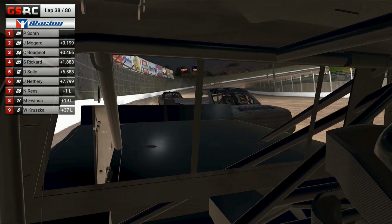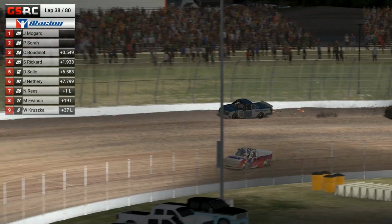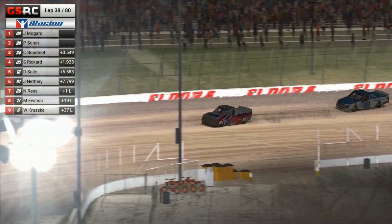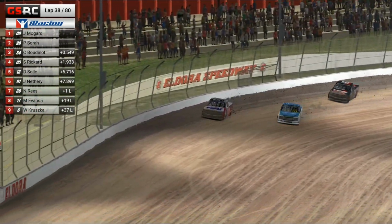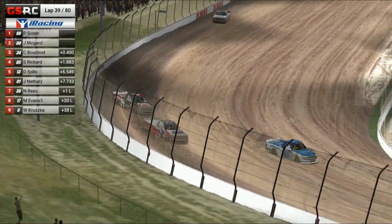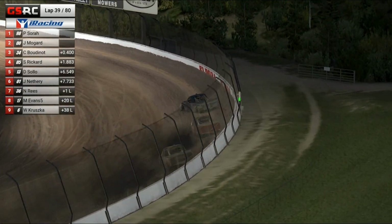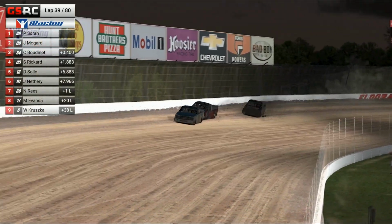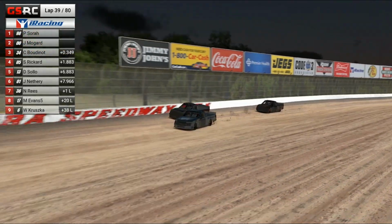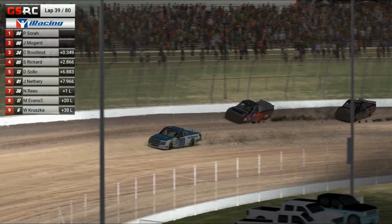Taking a look at the bed. There goes Mogart again to the inside, nearly chops the inside wall. That's the deepest he's thrown it in. Gets the lead down the straightaway, door to door, nearly side by side, even going into turn number 1. Sora digs in as well, retakes the lead. We'll see if Mogart might have enough here to make it side by side. He has the outside lane going into 3. Mogart now has the chance to rip away the race lead.